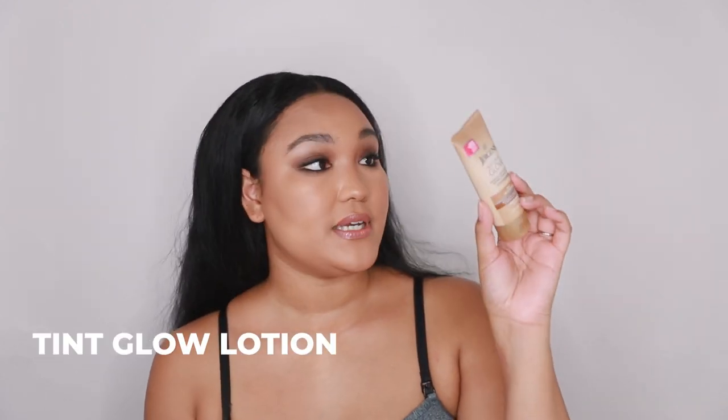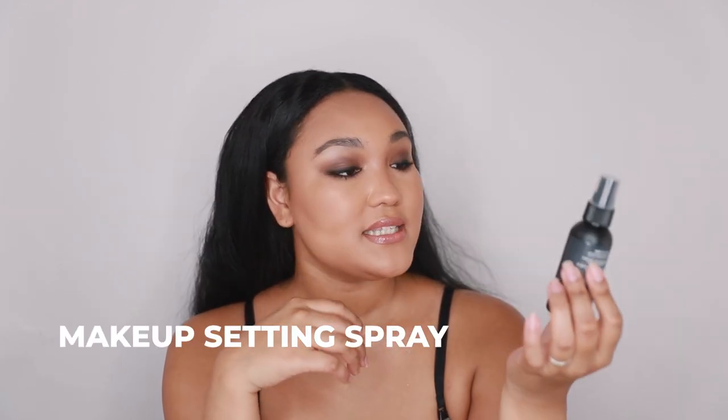I have the Jergens Natural Glow. I have this, I love this. This is one of my favorite products to use during the spring. This is one of my favorite drugstore setting sprays. It's the matte finish. This was like my holy grail when I had oily skin because nothing really worked. The only thing I don't like about it is it's small. This is the actual size of it. Hopefully I don't have to use as much of it as I used to.